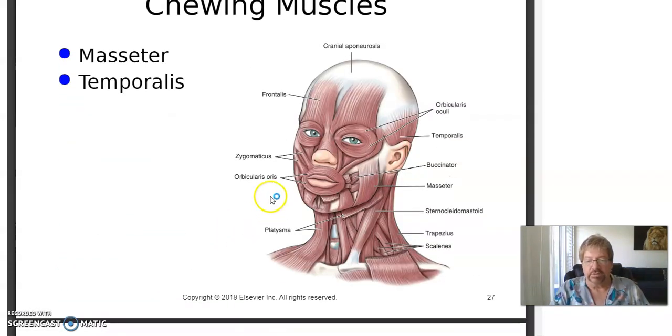Chewing muscle. Primarily the masseter muscle and temporalis muscle. Here's the masseter. Where's the temporalis? Here, up here at the temples. Okay. Here we can see them. So let's look at. Here's the frontalis. Orbicularis oculi. Orbicularis oris are the muscles around the lip, mouth. Zygomaticus by the zygomatic arches.